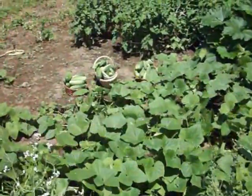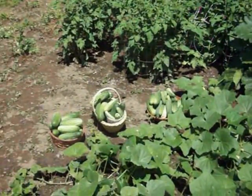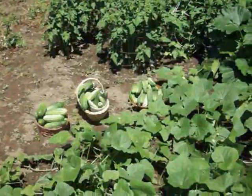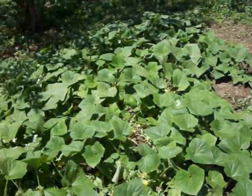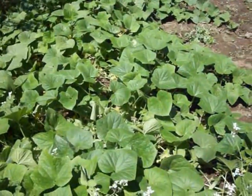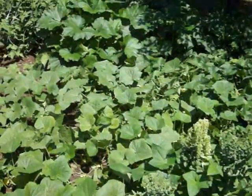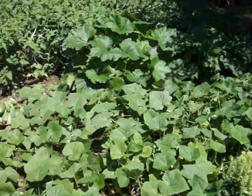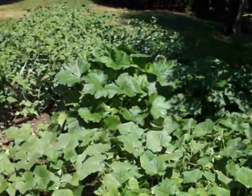Today I've been picking cucumbers to make homemade pickles. So we'll do some bread and butter, some dill, and some sweet pickles, and maybe some Hamburg slices. But all this viney area, we grew 2 rows of pickling cucumbers, and then a row of regular cucumbers from an old pack of seeds. So we've gotten just a few cucumbers.